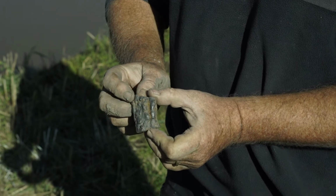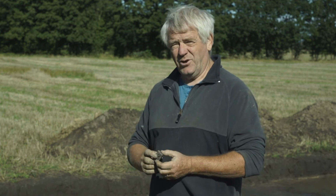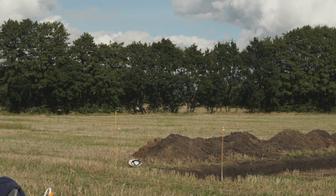It's quite surprising that they haven't put it back in to recycle. But we've only had a couple of things here of ironworking. There must be some going on, but maybe not quite as much as in other places, or maybe we just haven't looked at the right spot.